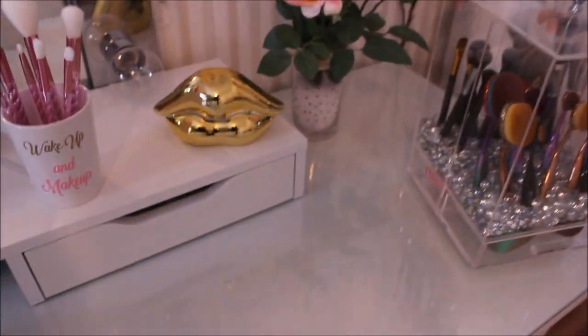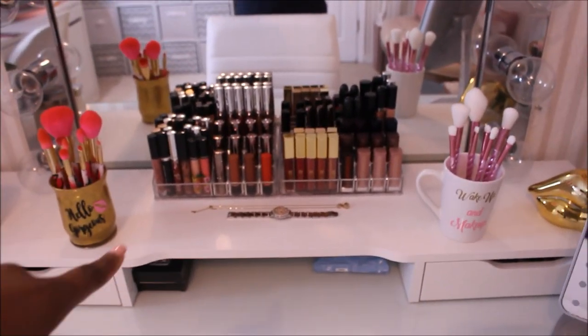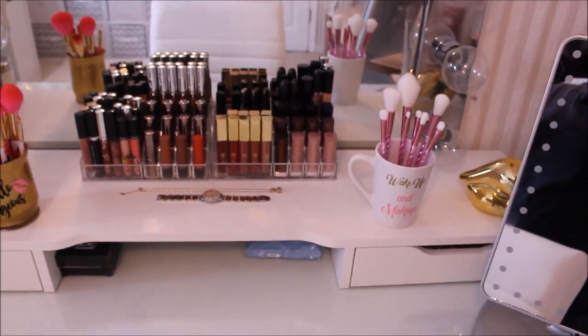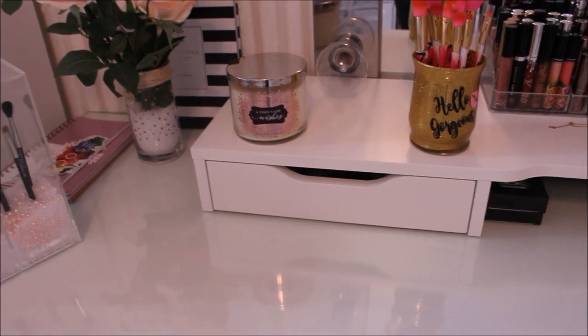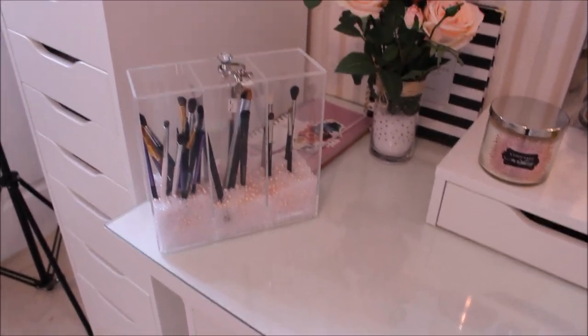So in the middle right here, I just have my watch and my necklace right there. I just keep most of my liquid lipsticks and lipsticks that I wear all the time. I have them right there. And then I just have like this little candle from Bath & Body Works. And right here, I just have another organizer from Bella Posh Organizers.